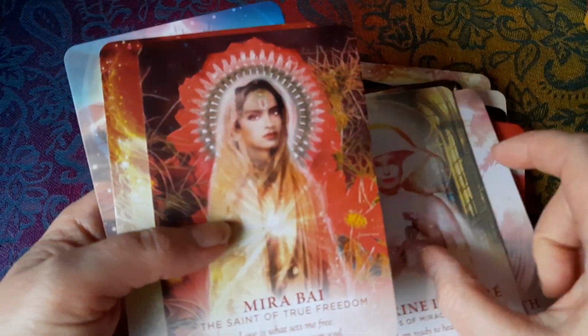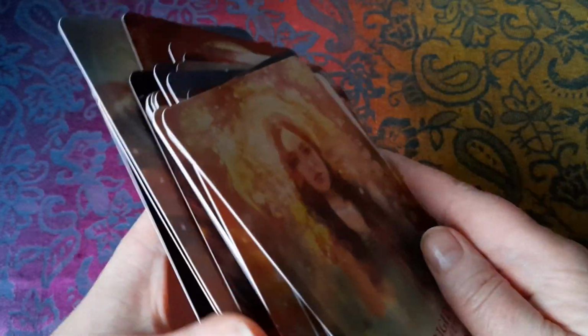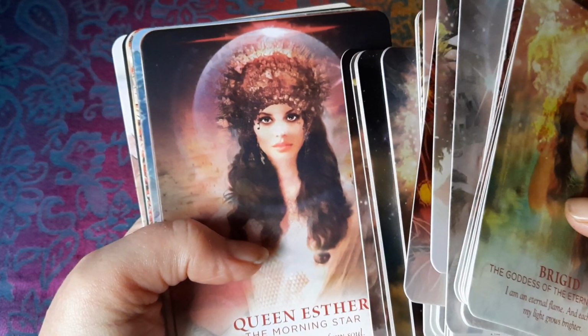I'm thinking of things like the Moonshine Tarot, which I hadn't passed on. I do quite like that image of Bridget though. But yes, the book is nice, the messages are nice, the stories of these real life figures and goddesses are really good to read.